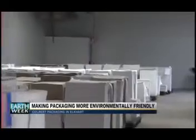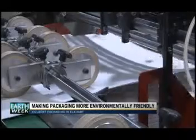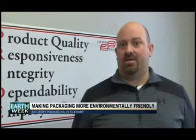This shift in the environment gives Colbert added business, but also includes the added bonus of making the world a greener place. It may cost a little more. At the end of the day, the drive for them helps us keep driving to be sustainable.